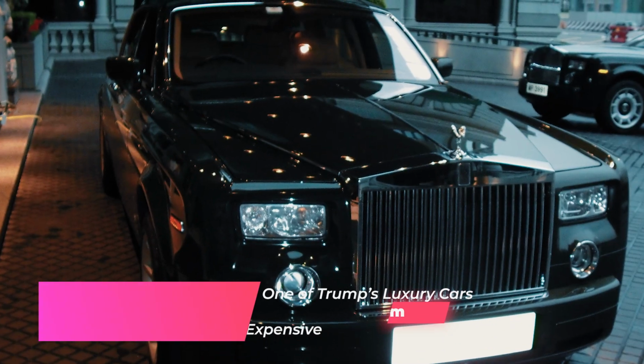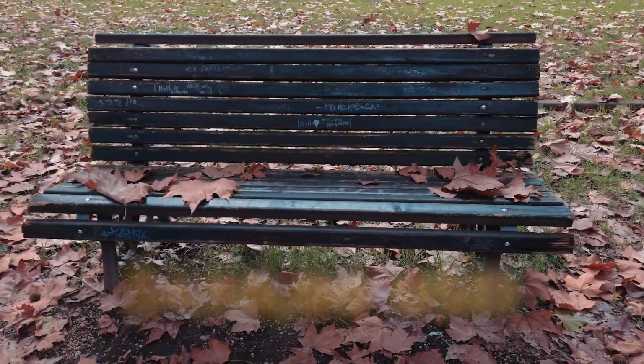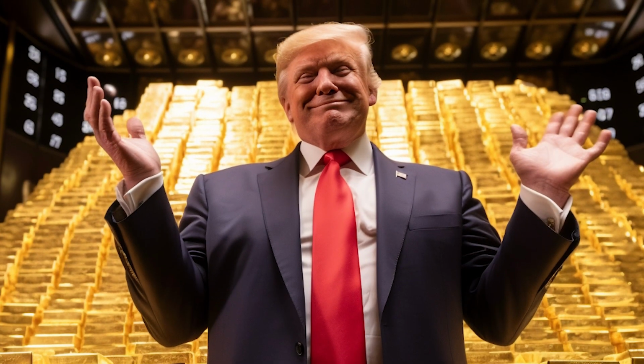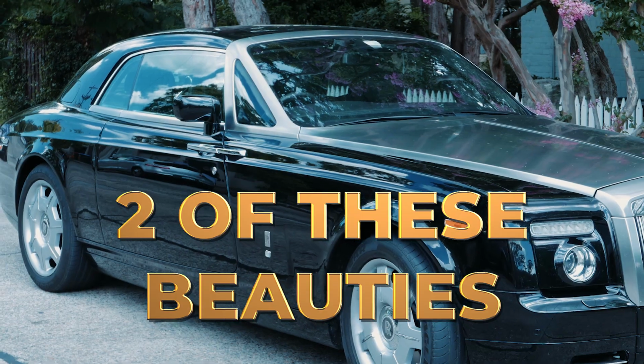But what cars does Donald still have now? Let's dive deeper into Donald Trump's luxurious car collection, starting with the Rolls-Royce Phantom. This car is so luxurious that it makes a king's throne seem like a park bench. With a price tag of around $450,000, it's definitely not for the faint of heart or wallet. But for Trump, money is no object when it comes to his cars. He reportedly owns 2 of these beauties because one just wasn't enough to satisfy his insatiable appetite for luxury.